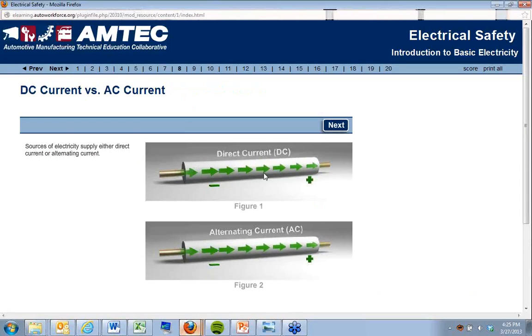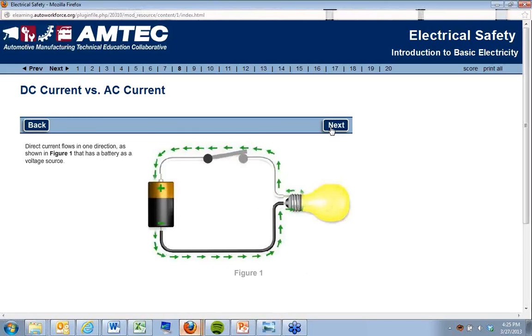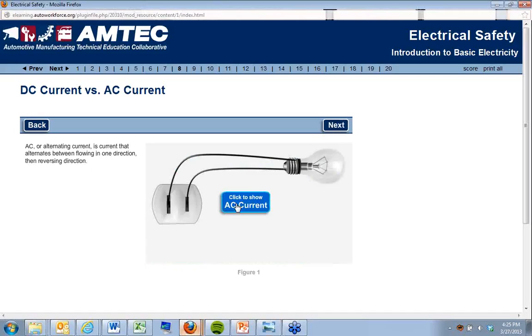And then from there, we show DC current versus AC current. And again, for beginning students, sometimes it's difficult to understand the concept of alternating current. So we try to use the flash objects to demonstrate that, and try to do it a number of different ways so that they get multiple opportunities to have a better understanding of how the electrons flow and that kind of electricity.